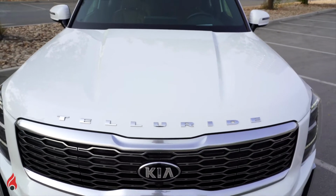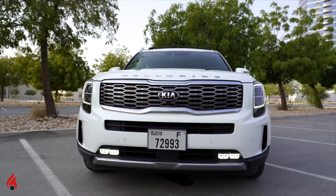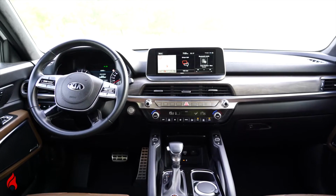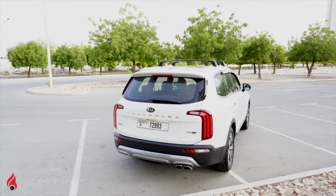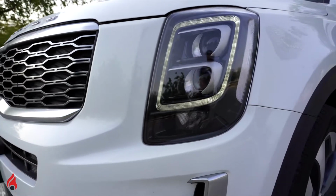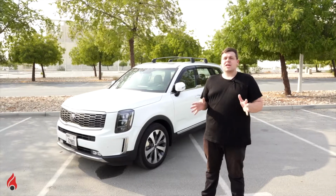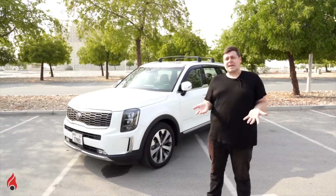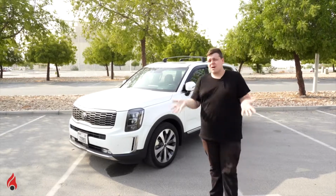And this is the 2021 Kia Telluride. Introduced in the GCC market in 2019, they haven't changed much in 2 years, and looking at it, you can kind of see why. It doesn't really need to be changed that much, really, at all.